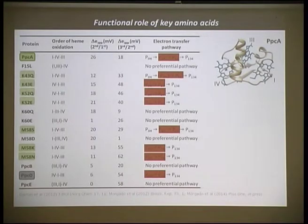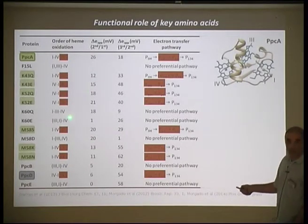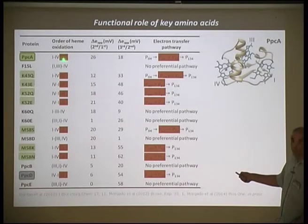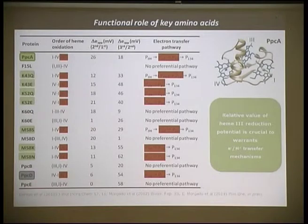But interestingly, I forgot this. This is just a feature. We found that only when HIM3 of this protein, which has three HIMs, is the last HIM to be oxidized, the proteins can do electron and proton coupling. But it's just a curiosity.